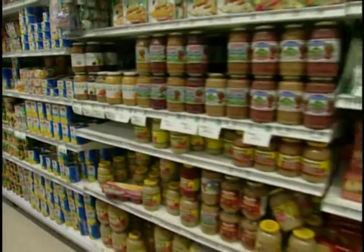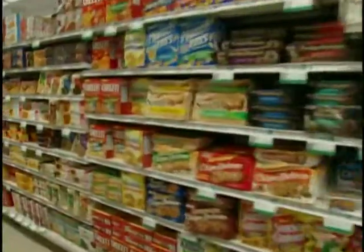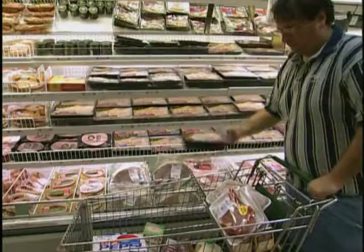100 years ago, most of this food didn't exist. And without the technology to preserve food, most of it would have spoiled before it even got to the store shelf.